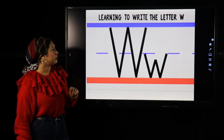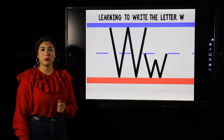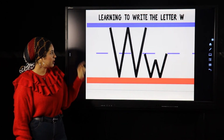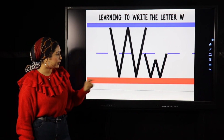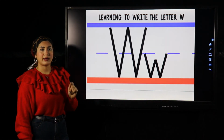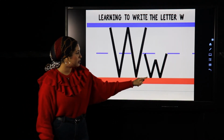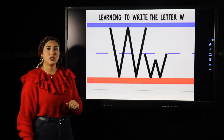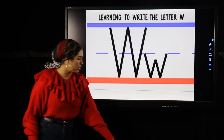Look at letter W. Does it go all the way down to the worm line? No, it doesn't. The worm is going to eat it. Okay? Letter W is standing on the grass line. This is the mommy W or the capital W, and this is the baby W or the lowercase w. Now let's learn how to write it. We're going to watch the video together.